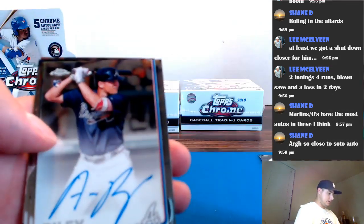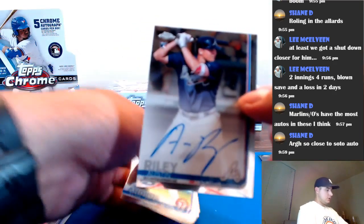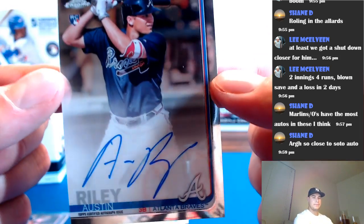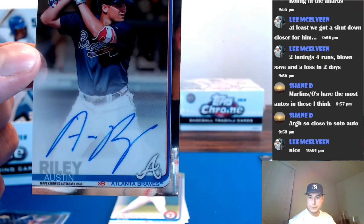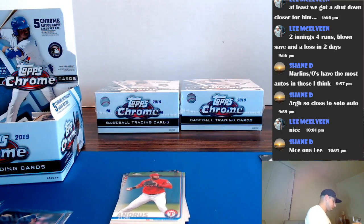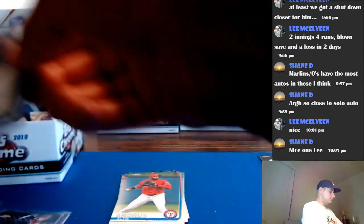Then we got an Austin Riley autograph, nice, for the Braves. Austin Riley. Cool, sick autograph. Base auto rookie card. Come on, focus up. Bam. Sick. Yeah, close. Tried. But Austin Riley, it's a nice hit for the Braves. Brandon M. Congrats. Good hit. Nice hit. Cool. It's good. It's a nice auto.